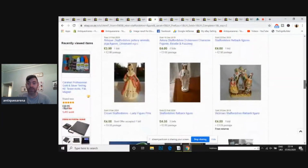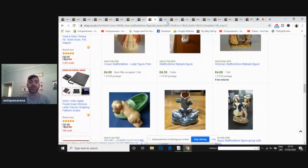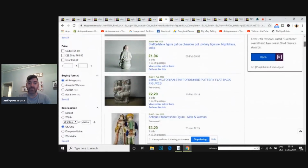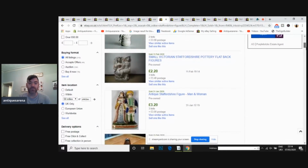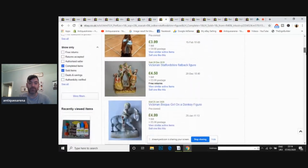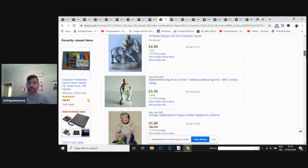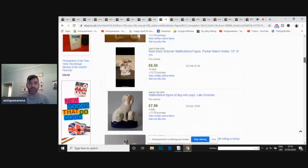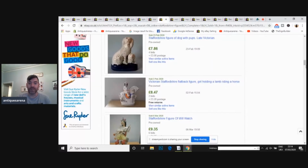So what I've decided to do instead was I searched Victorian Staffordshire figures. You got a pair there for 99. Coming down, you got Staffordshire figure man and woman, £3.20, £4.50. Now, I haven't opened all these up. I'm taking them at their word that they are Victorian. Stuff like this is clearly Victorian. That's £6.50. This should be quite a rare one on horseback, £8.47.